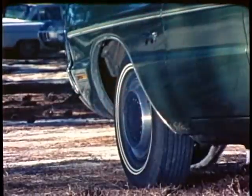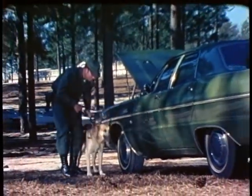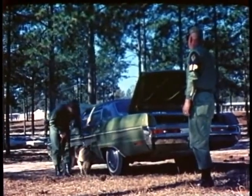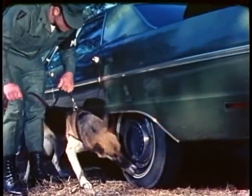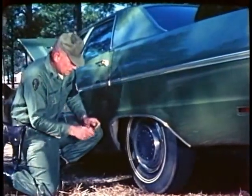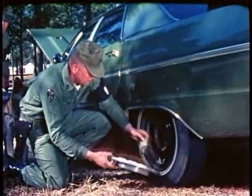Good. A unique program at the MP school trains specially selected dogs to assist the military policeman in discovering hidden marijuana or any derivatives of the plant. Once the dog has become familiar with the scent, he is given a series of practical problems in searching out the plant. An MP who has taken the specialized marijuana training works with the dog and its handler in retrieving the unlawful material. A constant alert is kept by the military police for the presence of narcotics in camps, military warehouses, or army-related industrial facilities.